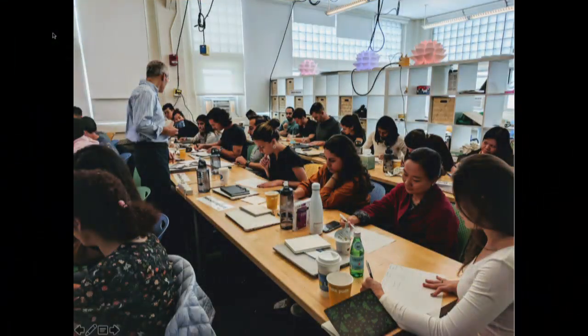This is our current studio environment for the first years. And then you see Steve Eppinger, who helped co-found IDM. He's giving a lecture, and Steve is a professor at Sloan School of Management.